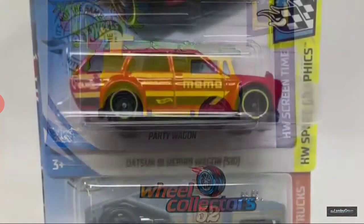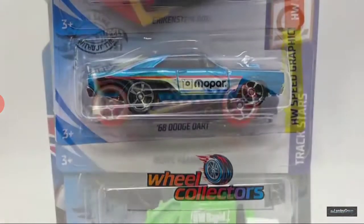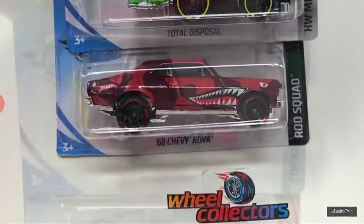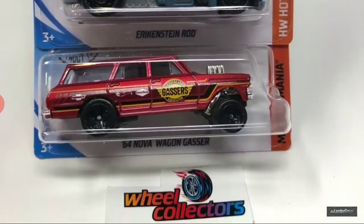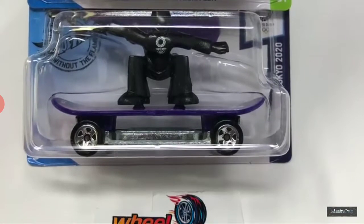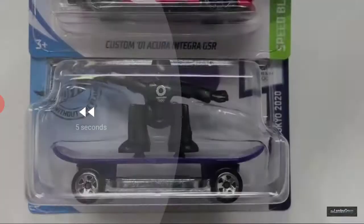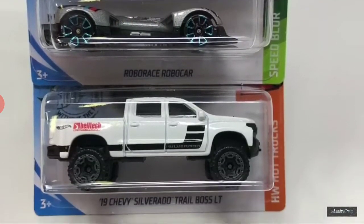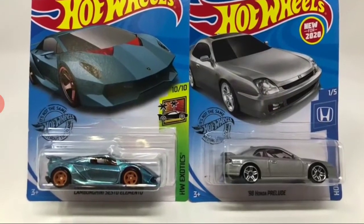Jeez Louise. So many. Erkenstein Rod, and another Dodge Dart, another Nerf Hammer, another Total Disposal, and 68 Chevy Nova, Manga Tuner, Erkenstein Rod, and Gasser, Cloak and Dagger again, Integra GSR, and Skate Grom, Jaguar XJ220, Robo Race Robo Car, and another Silverado Trail Boss. And that's it, I believe.